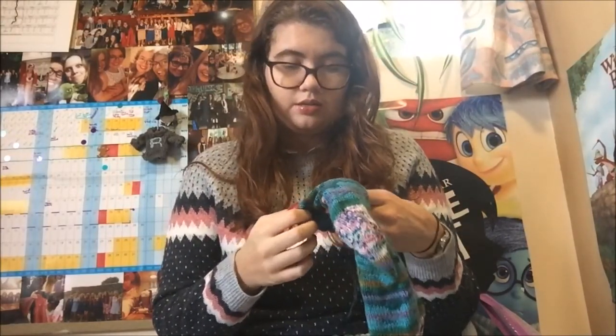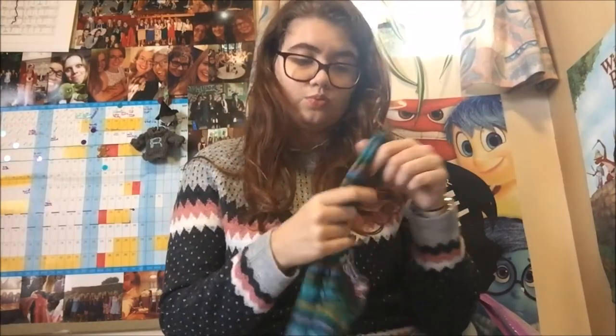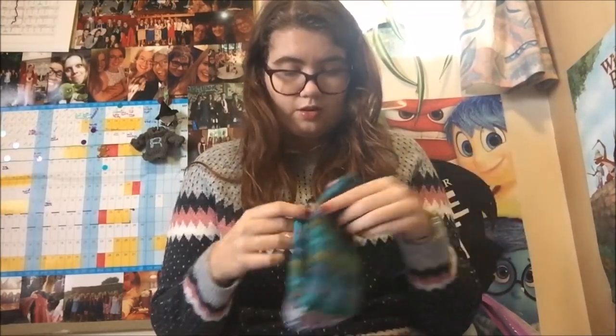Once that's done, I'll just work down the foot and it should be fine. Because at least now one of my needles is engaged, and therefore I can't cast anything else on because one of these is being used.